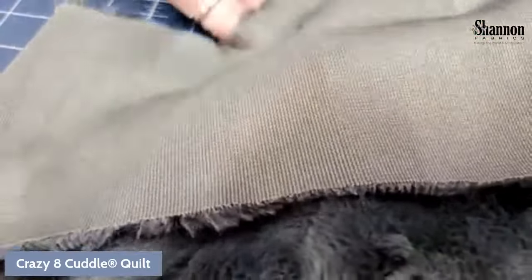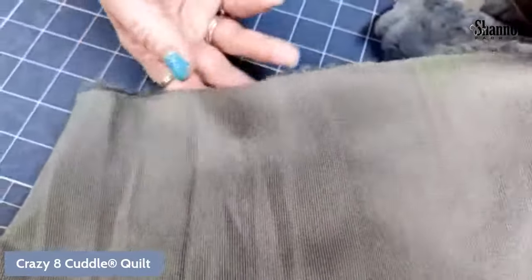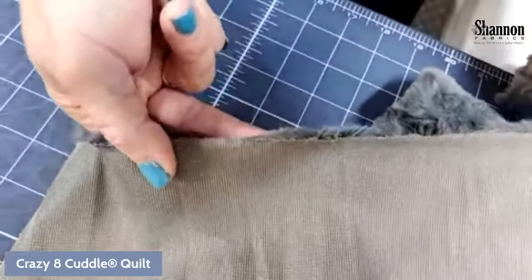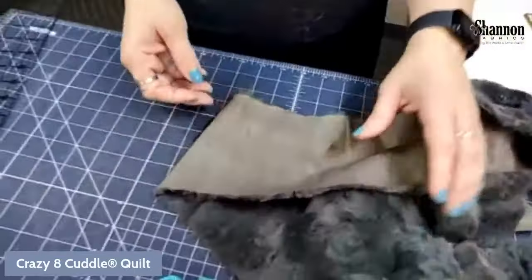Gives it a little haircut, which isn't a big deal on this project at all, because it'll be in the seam allowance. Right. But this way is just less mess for me. And that's really what I prefer, mostly because right now we're doing all this in an RV. So the less mess we have in there, the better.